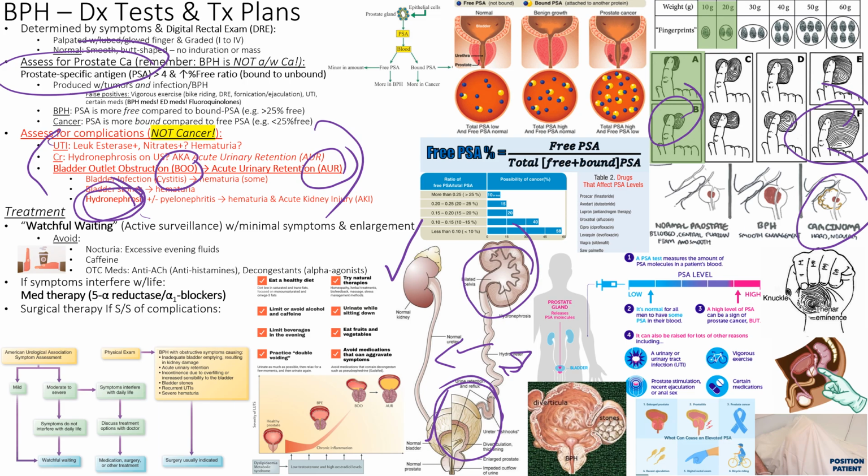They will. All right. Anyways, we've got PSAs. They'll be elevated when you have overgrowth of tissue, right? The magic number is usually 4-ish. 4 to 10 is a sign that there might be something prostate going on, but it's unreliable. It's not a great test to be done. When it is 4 to 10, you can differentiate if it's cancerous or BPH, and it's based on how much is bound to the PSA.